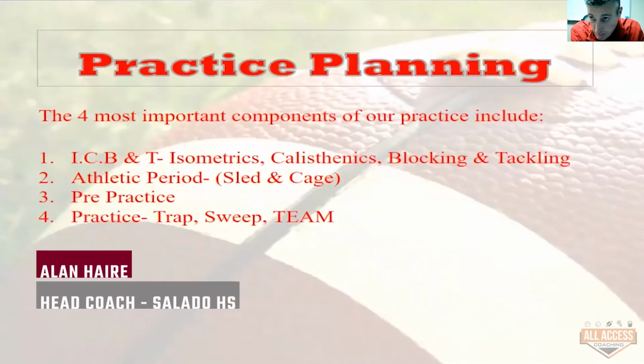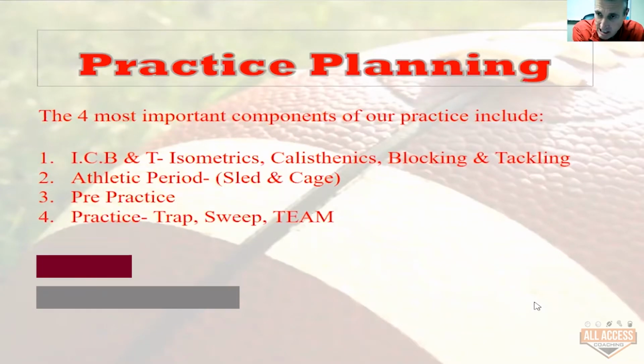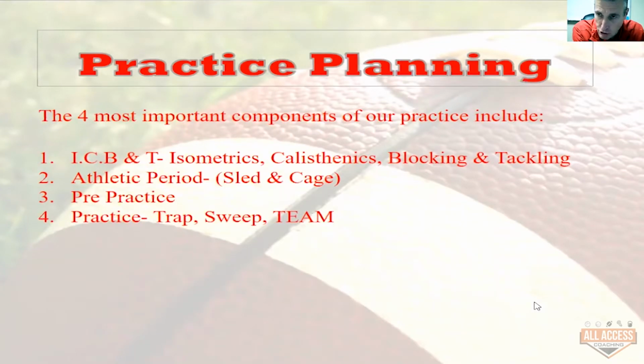Practice planning. The 4 most important components of our practice include ICBT, which is our warm-ups: old school, isometrics, calisthenics, blocking and tackling. We're going to block and tackle every single day in warm-up, which is 2 periods for us in the morning and 1 in the afternoon.